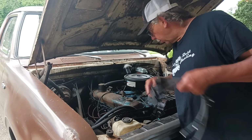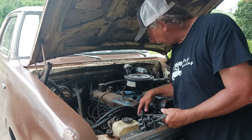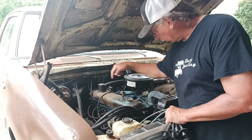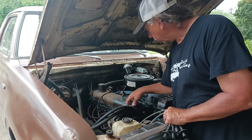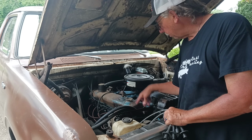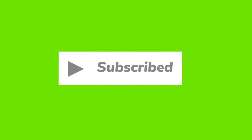So I think what we're going to do, I'm going to pull the cap off and kind of look all of that over a little bit and make sure that there's not something weird going on in there. Then we'll get these put on after we put the new gaskets on the spark plug tubes. And we're going to adjust the valves while we got this off. So let me kind of get some of this tore apart and I'll show you more.